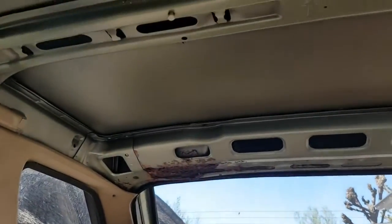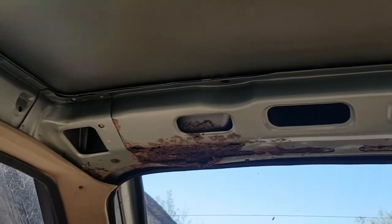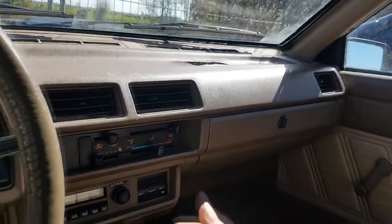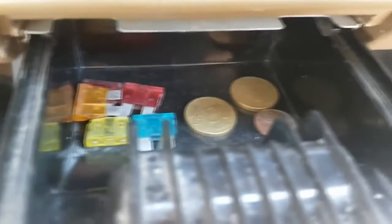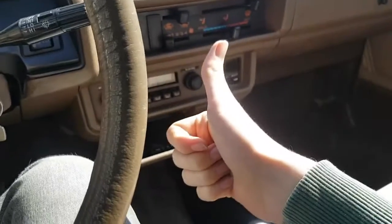Sadly, that also meant the discovery of more rust. Yay! No longer smells like a combination of smoke and like Corona, because these were filled with ash, especially this one here in the back. But we also found like €1 worth of coins, €1 and a couple cents. So yes, we're making money already.